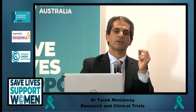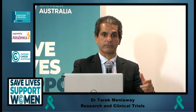So sensitivity to chemotherapy is almost predicting sensitivity to PARP inhibitors, because they almost work on the same mechanism as well. The platinum is causing DNA damage, and PARP inhibitors are affecting the same part.